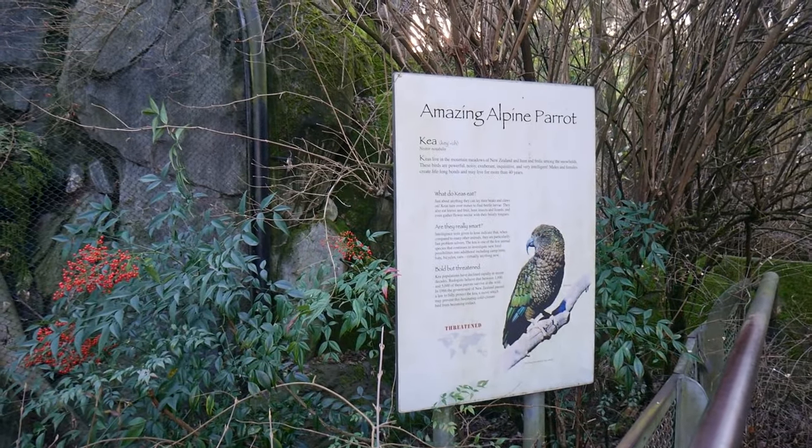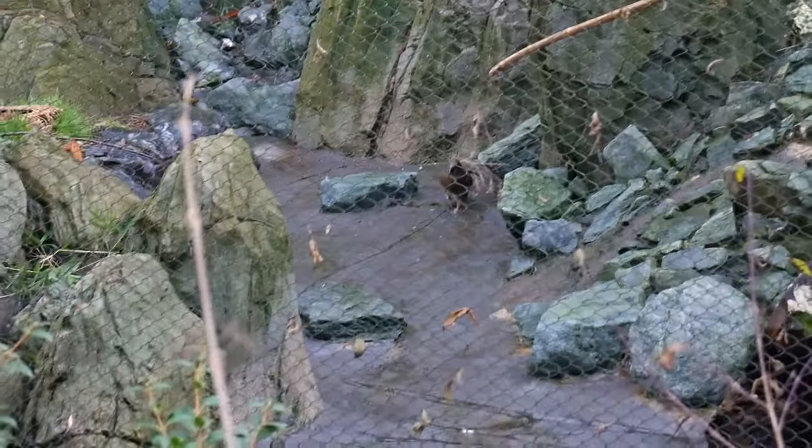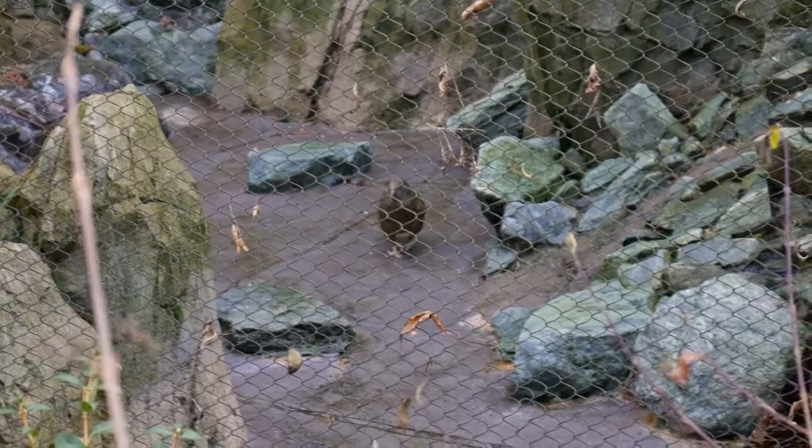Okay, so we ate and now we're back. We're a little mixed up because we bypassed some things. So we're gonna try to see it all before it closes. Let's go. Some places, yeah. I don't buy that. Do you see where he went? There he is. There's the amazing Alpine Paralet.